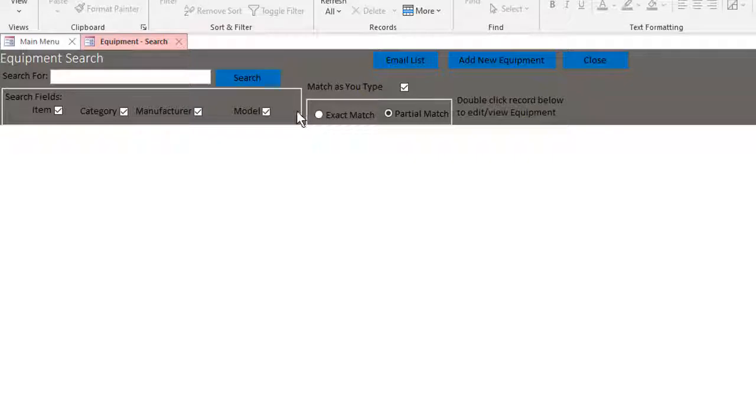This database is a template. It's meant to be expanded upon. So what you see here is kind of meant to be generic. It's meant to be expanded upon or possibly incorporated into a larger application.